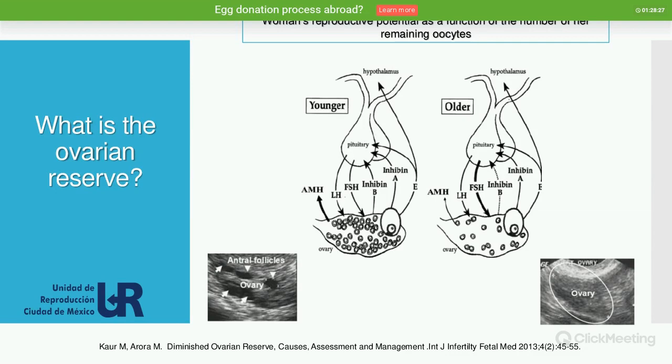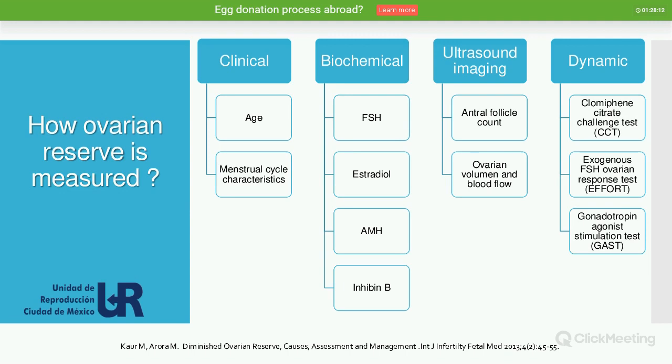But what is the ovarian reserve? The ovarian reserve may be defined as the number and quality of the remaining follicles and oocytes in both ovaries at a given age. And how is ovarian reserve measured, and when is a low ovarian reserve considered? Well, we have some methods like clinical, biochemical, ultrasound imaging, and dynamic tests.